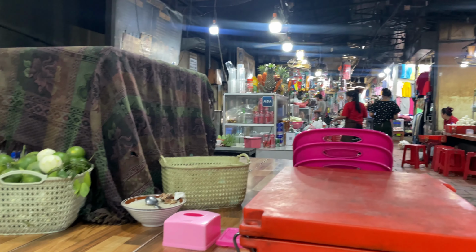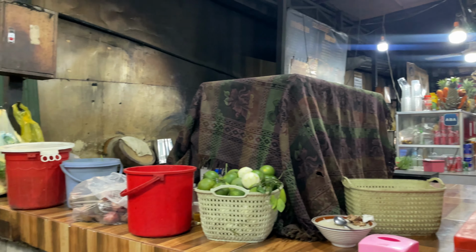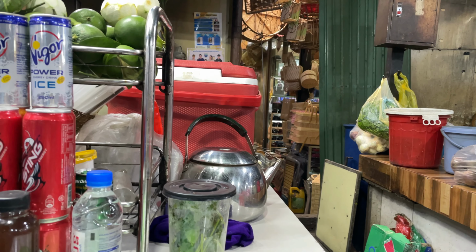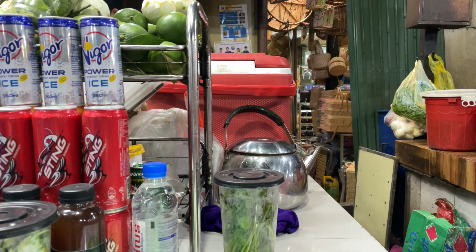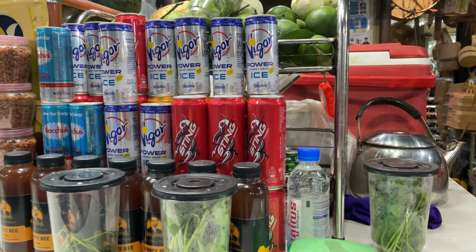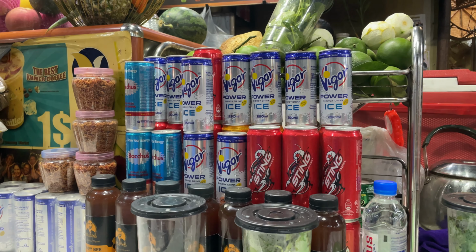So yeah, there's restaurants, there's clothes. This market is huge. There's a ton of stuff in here. There's fresh fruits, veggies, there's fish. It's an everything market. You can spend a couple hours in here just walking around, looking, shopping, spending all your money.